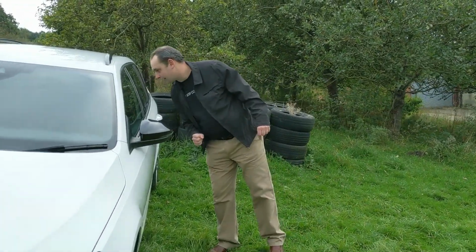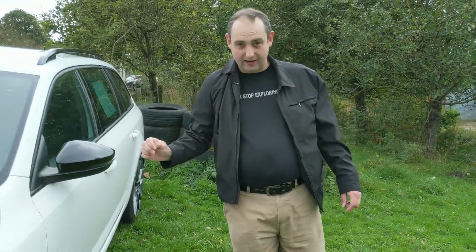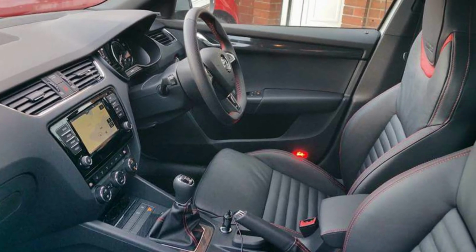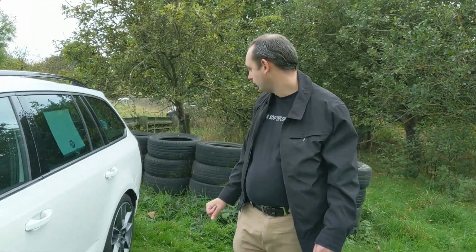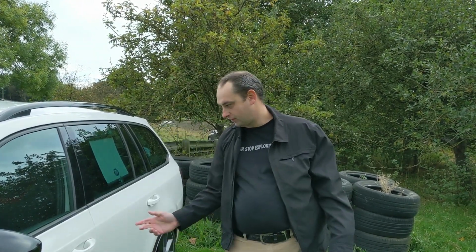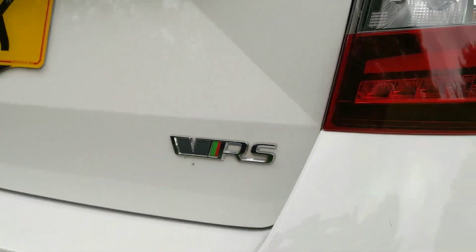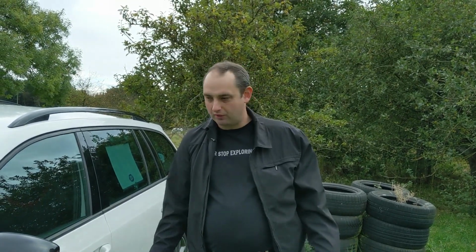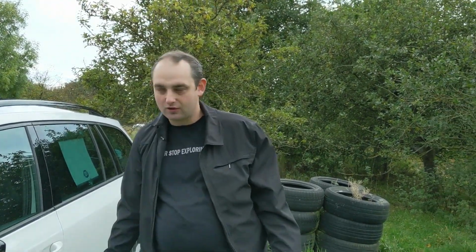I think this one has, yeah, this one's got the cloth interior as well. I actually spec'd mine up with quite a few extras, so I had the leather seats and the Canton audio system, privacy glass and a few other things. But a great family car, quite punchy. Mine was a diesel engine. I'm not sure whether this is the diesel or the TSI, but quite a heavy car though, I must admit. It did have a bit of pull, but it always did feel quite a weighty vehicle.